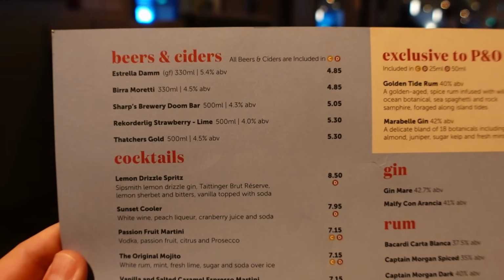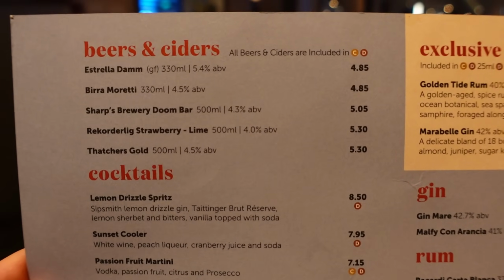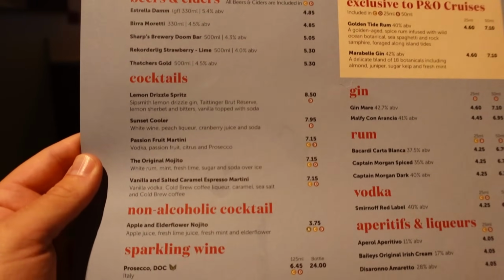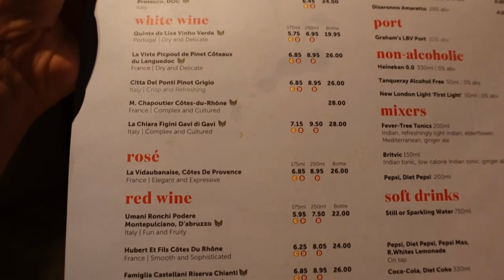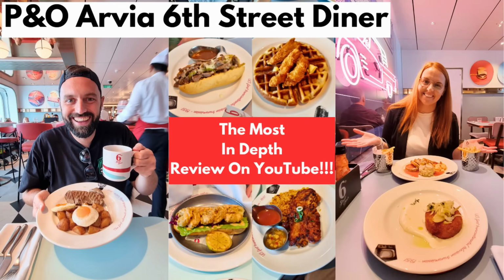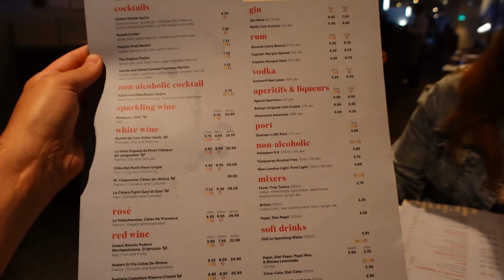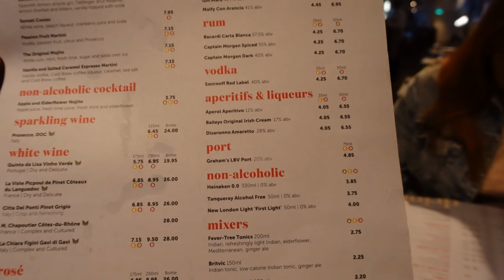I'm not going to show you the menu for all the drinks on the back of the main menu, but it does tell you there, so like C and D are different drinks packages, so there's a lot in here that you can choose from. But unlike the diner, which we have done a video on, there's no drinks specifically for in here. Like in the diner there's a few sodas, so there's no non-alcoholic cocktails or different cocktails that you can get in the Olive Grove.